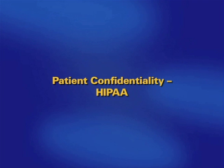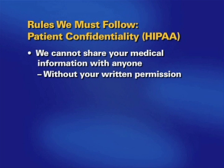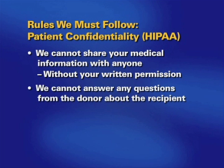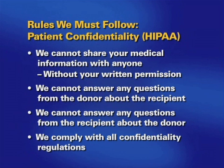It is important for patients to understand that we are bound by the regulations set forth in the Health Insurance Portability and Accountability Act, or HIPAA. We cannot share your medical information with anyone without your express written permission. We cannot tell your spouse, father, mother, sister, brother, daughter, son, friend, or neighbor anything. We cannot answer any questions from the donor about the recipient. We cannot answer any question from the recipient about the donor. If you want us to be able to talk about your medical care with another person, you need to sign an authorization that we will keep on file.